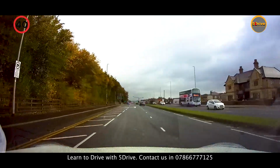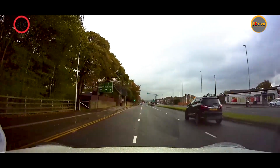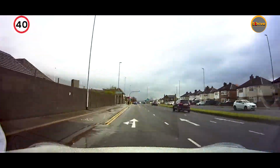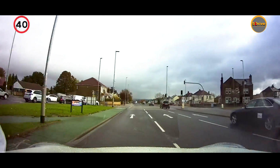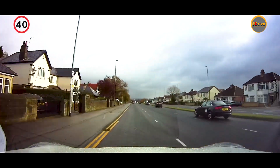Further ahead, it's going to be a new lane, as you can see now. So ideally, you should check center mirror, left mirror, and obviously signal and get back into the left lane, because this is the lane you should be driving in. And if you are going towards Leeds, which is the second exit of this, that is the third exit at the next roundabout, which is coming up.